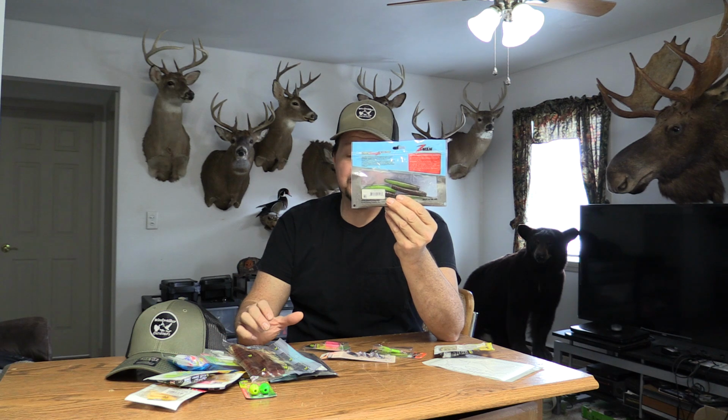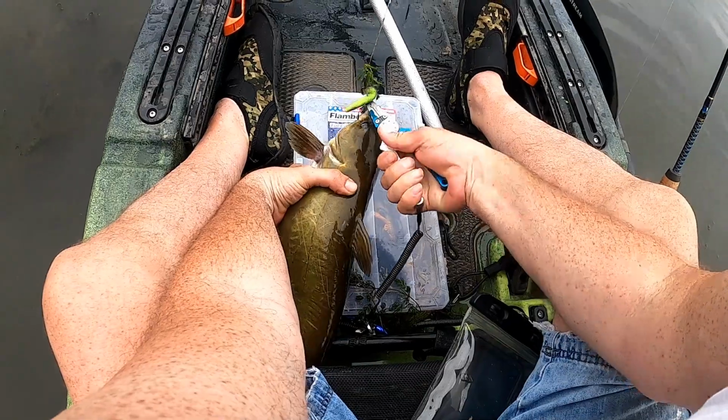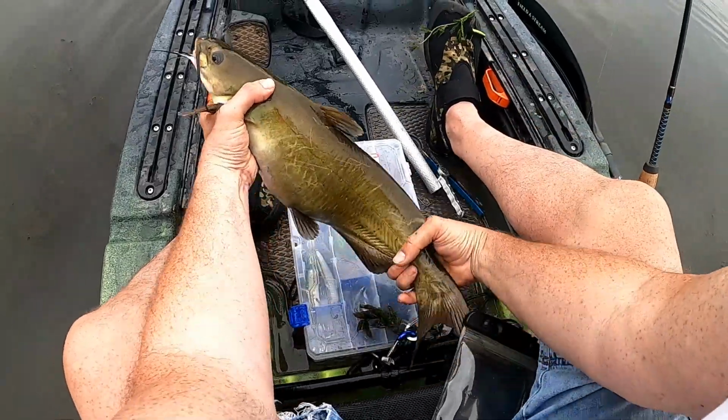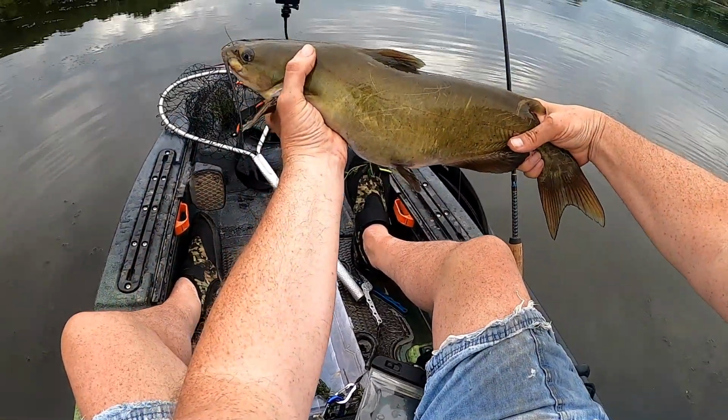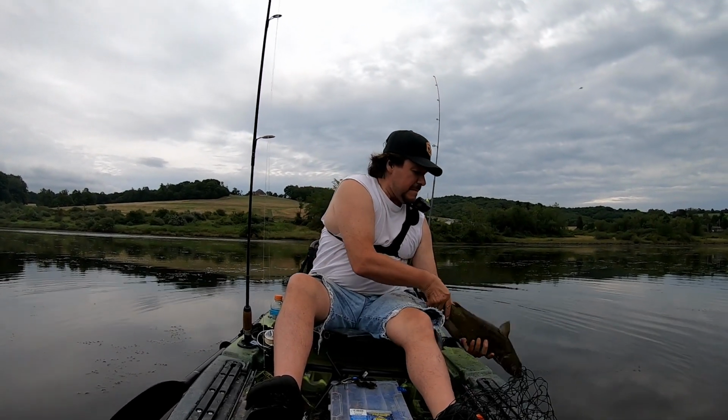We also got these, I don't even know what they're called, finesse, Ned rigs, whatever. I'm not much of a bass fisherman. I use these with chartreuse belly, and I caught quite a few bass on these, and I've caught catfish on these. Seems like the fish like them. I don't know if it's because they can see them better or whatever it is, but they really like them.